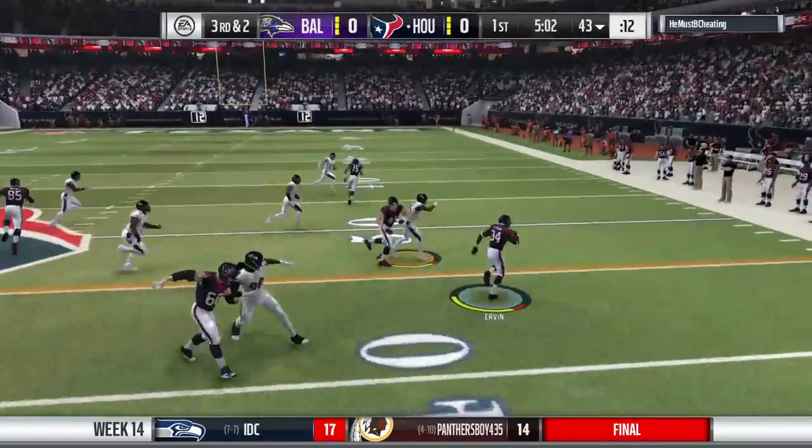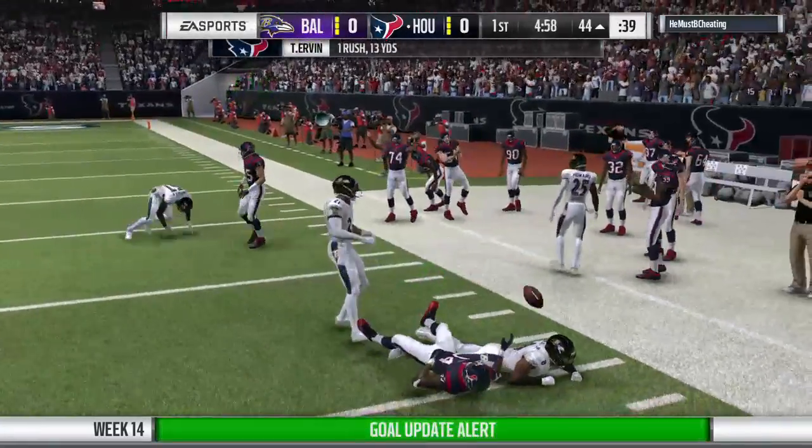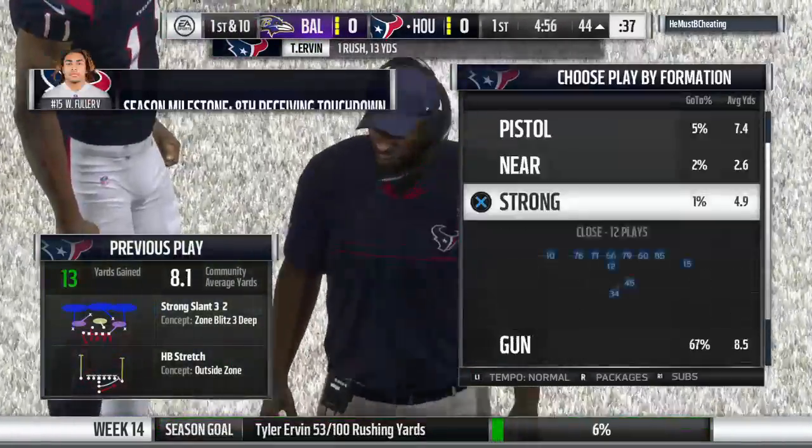First carry now for Tyler Irvin. Look at the spin. Balance. That one goes for 13 yards, and it moves the sticks.